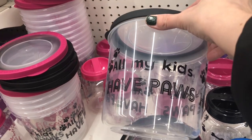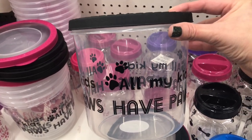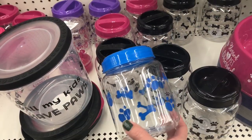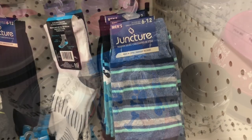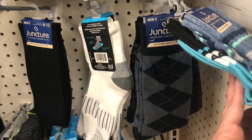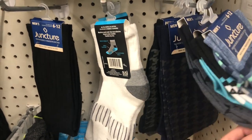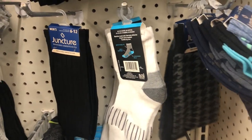A few months back, I purchased this size container for my dog's treats, and it's perfect. If you have smaller dogs with smaller treats, this container would be so helpful. And then I came across these men's dress socks in lots of different colors and designs.